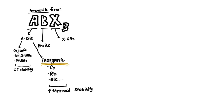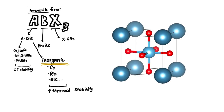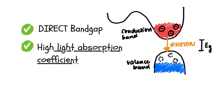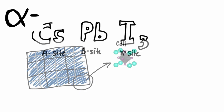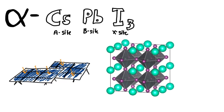With fully inorganic perovskites at the front line of replacing these conventional solar cells, it promises an immense growth rate compared to its predecessors, especially with its direct bandgap, high light absorption coefficient, and a much simpler and sustainable laboratory synthesis. Alpha-cesium-lead iodide stands as one of the most studied perovskite candidates for photovoltaics.